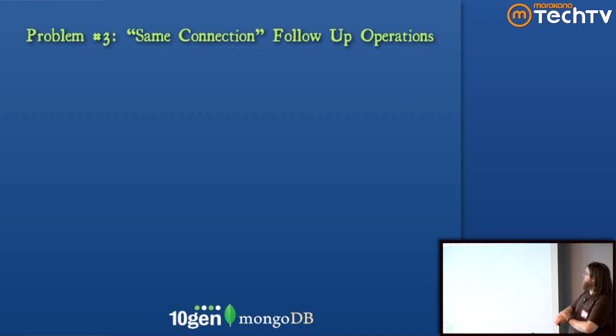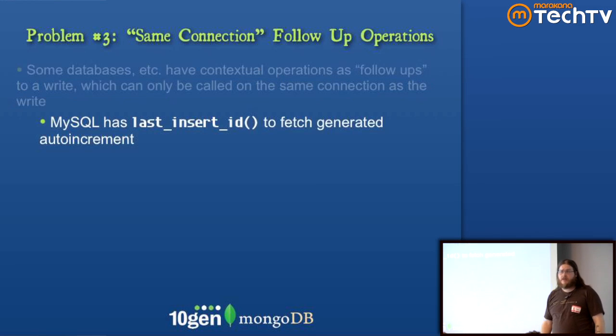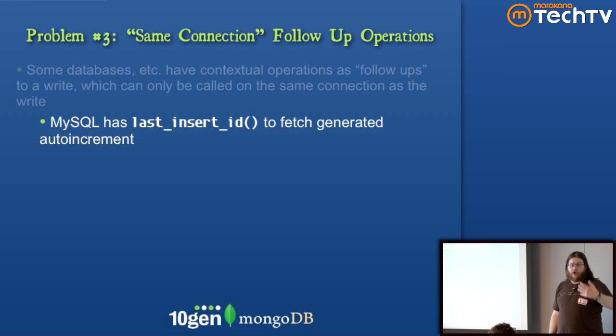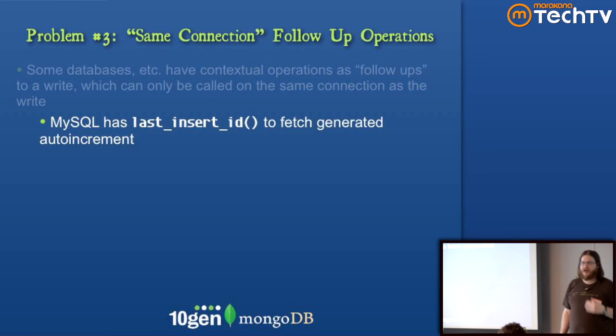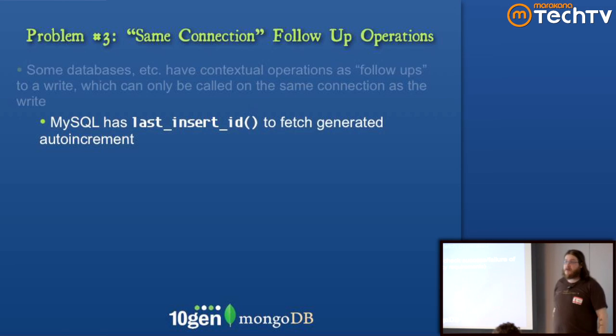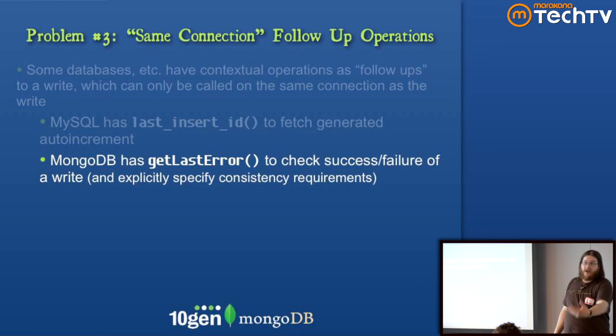Another one that I ran into was same connection follow-ups. A lot of databases have context. There's something that has to happen on the same connection as your write. You can get follow-up information. MySQL has last insert ID, where MySQL can auto-increment an ID, and you want to find out what that ID was. But that has to be called immediately after the write on the same connection as the write, or you don't get the right info. Mongo has something similar. If you want to control write concern, basically the consistency, if you want to get information about the success or failure, Mongo writes by default are asynchronous. You have to make another call. It has to be on the same connection immediately after the write.